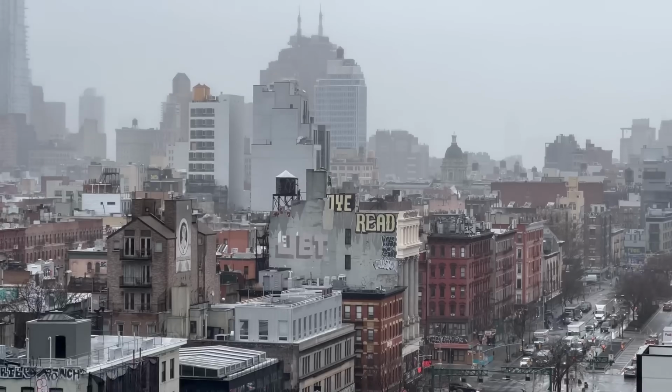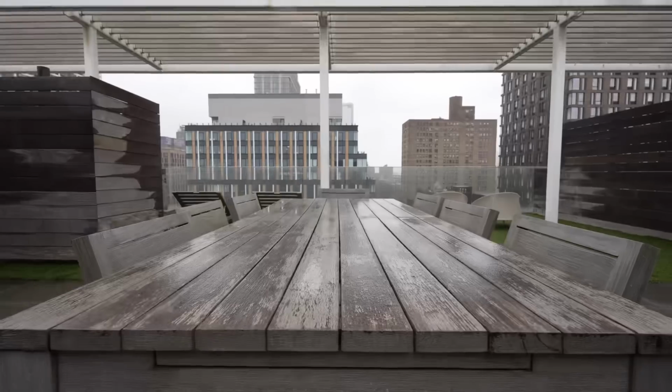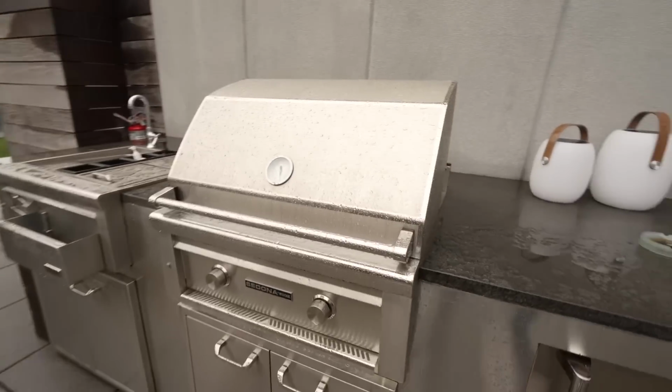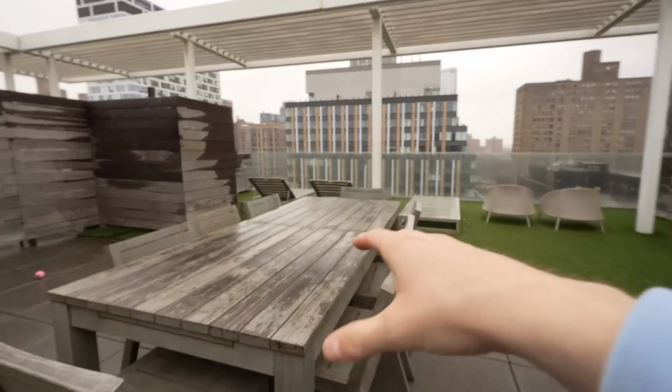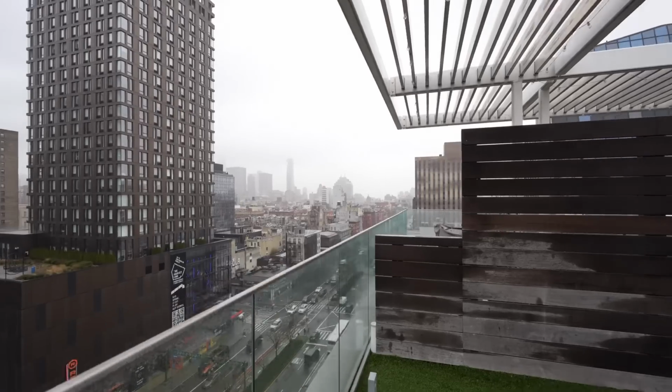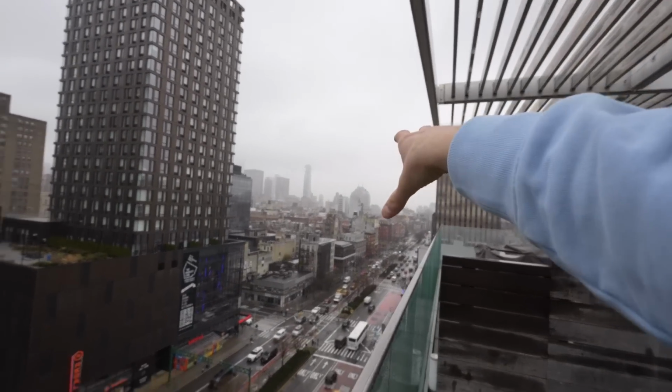Whoa. Oh, it's landscaped. Yeah. And we have a grill and some picnic tables and some nice lounge chairs. Today's definitely the wrong day for these. Oh, look at that view. Even on a cloudy day, look, you can see everything.